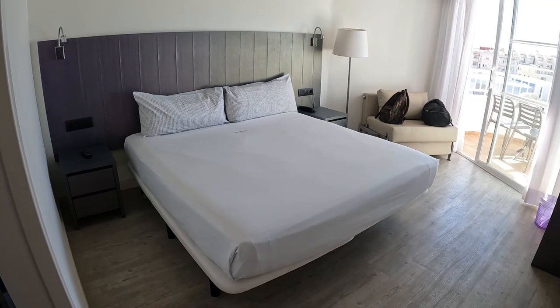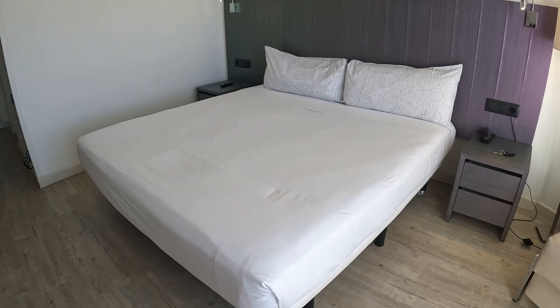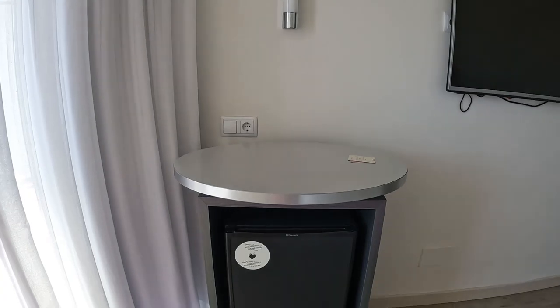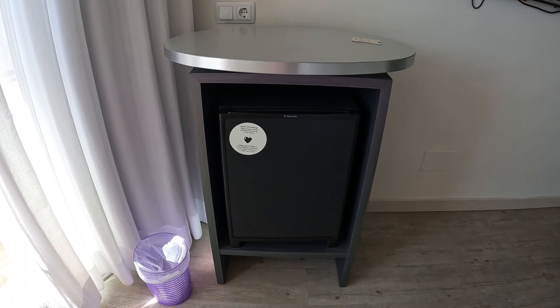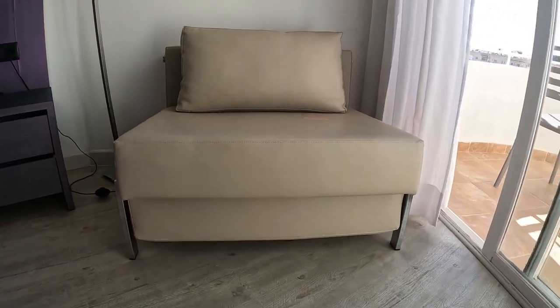Either side of the bed, you have those all important power sockets, and as standard, the room does come with two single beds, so you must request a double if that's what you need. Mounted on the wall, you have a flat screen TV, and just below you have a small fridge with two complimentary, eco-friendly and plastic-free cartons of water.